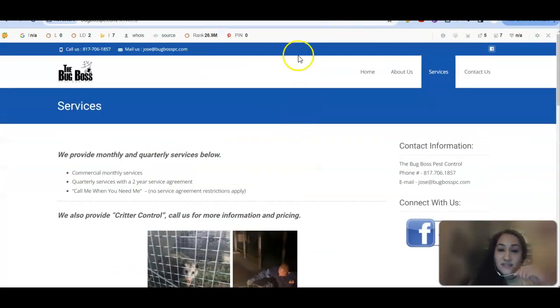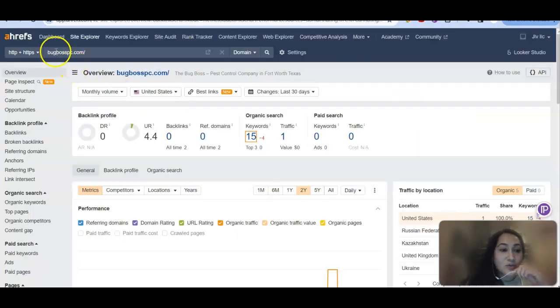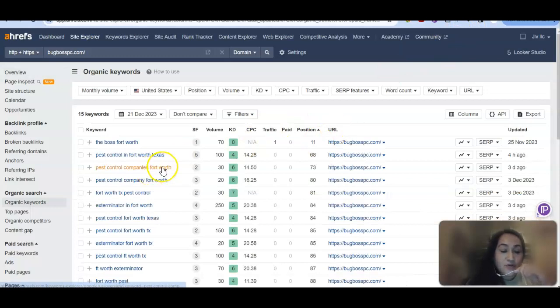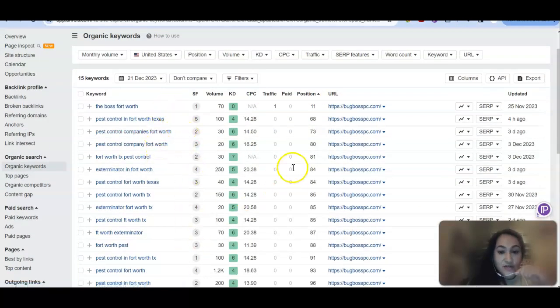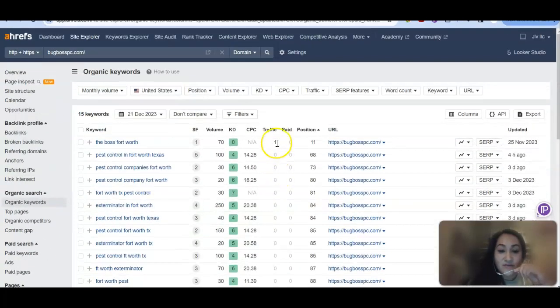So whenever I looked at yours, I noticed that you have 164 words of content. We need to boost that up with relevant content that is keyword rich. And I did a couple of things too. I noticed that you do have 0 backlinks, but you do have 15 keywords that Google is finding you for, and these are them right here. But see, this is the 2nd page, this is the 7th page. For pest control, as we were looking at earlier, you're on the 10th page, so you're not getting any traffic from any of these right here.